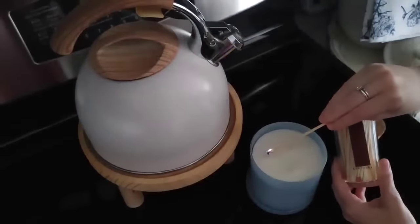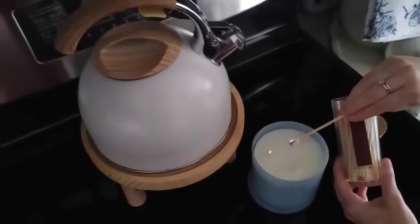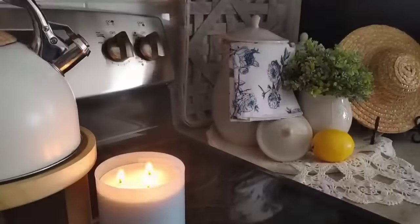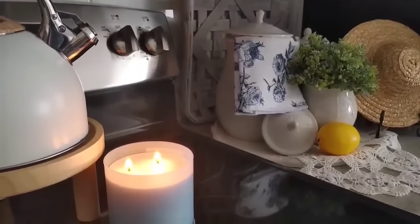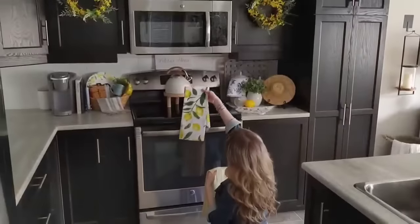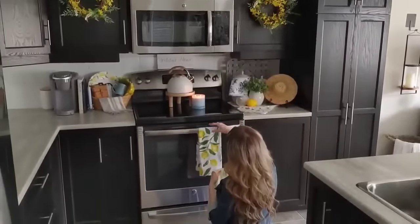I love to burn candles year-round, not just in the fall and the winter, but I just feel like they add such a cozy feel to the space, and they also make everything smell so fresh and amazing. So I love Bath & Body Works, and I typically always buy a seasonal candle from there.